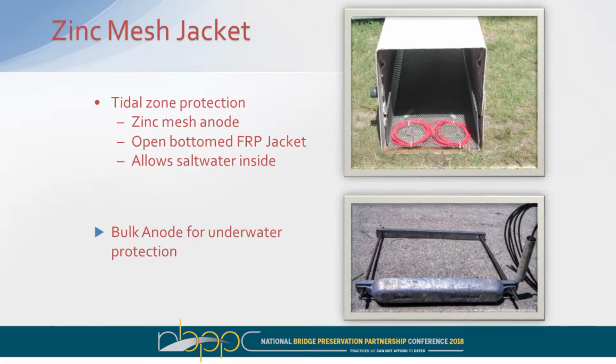This is a jacket system that's going to be used mainly for our tidal zone protection. It has basically an expanded zinc mesh that's going to be fitted inside of a stay-in-place form. It has an open bottom, and it's going to be placed around a pile, and the salt water is going to move up and down within your tidal zone.